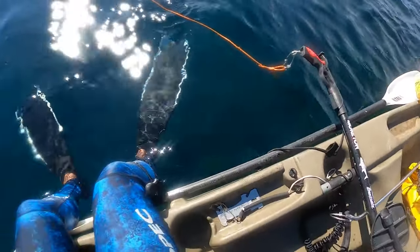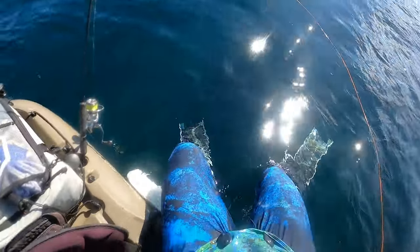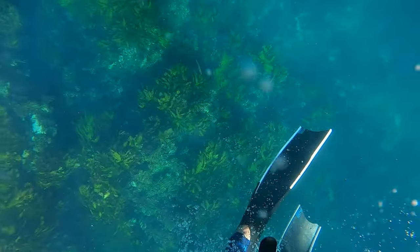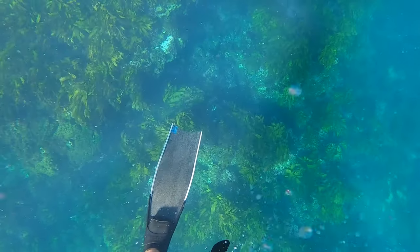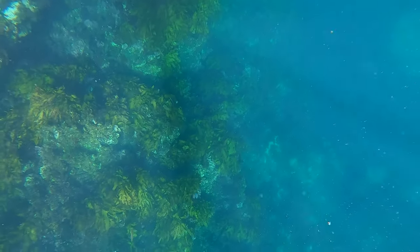Super, super excited. It's time to jump in. Happy to have finally got the chance to explore this reef. We've only got a few hours for this dive before the tide starts to turn and possibly reduce the visibility. So I've gotta make the most of it.